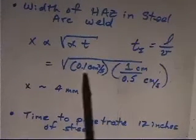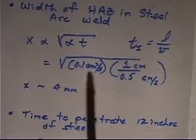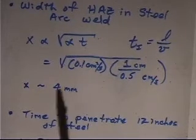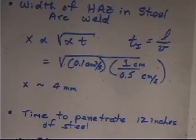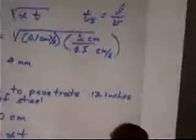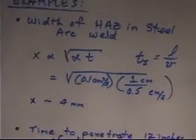So that's a half times 0.1, which is 0.05, and the square root of that is about 0.16 or so. Anyway, whatever it is, it's 0.2 something. This all works out to about 4 millimeters, and 4 millimeters is a little over 1/8 of an inch.